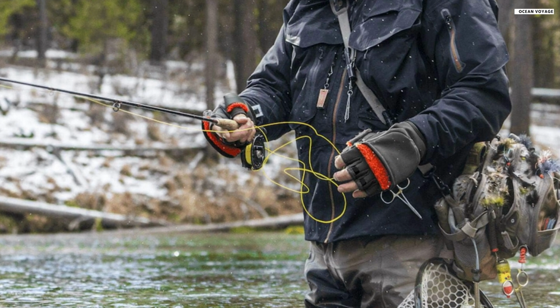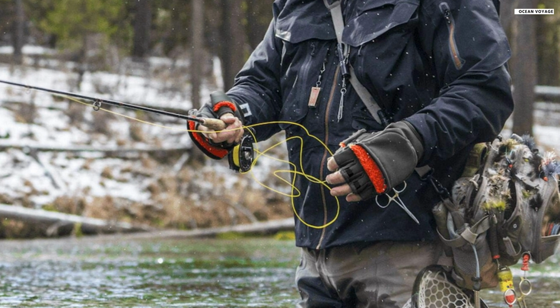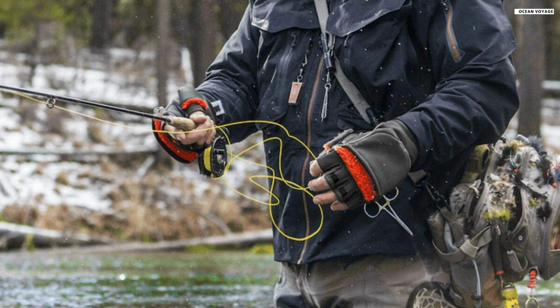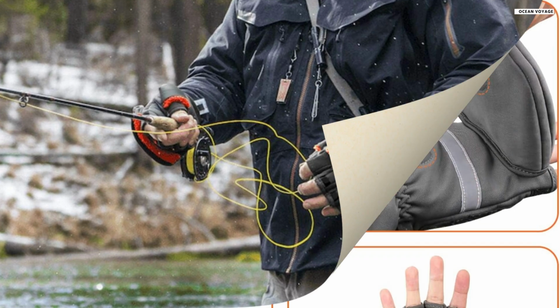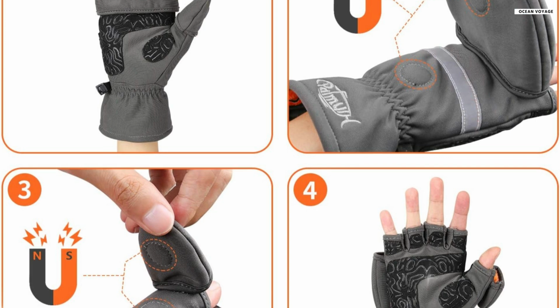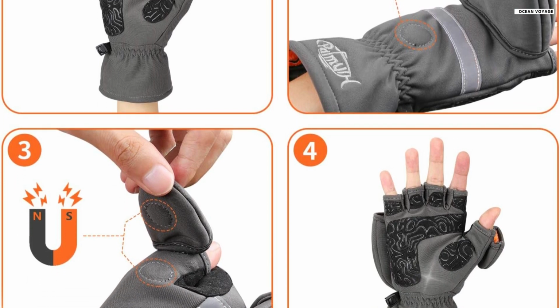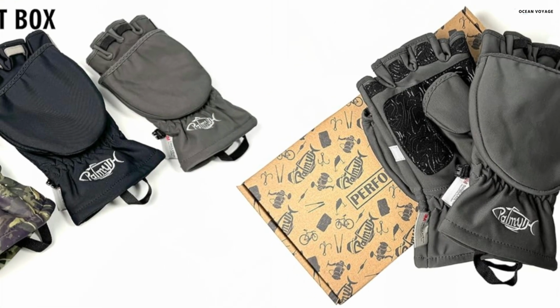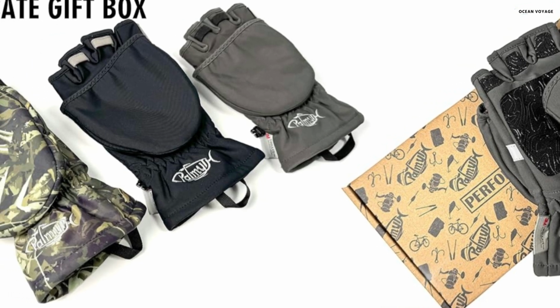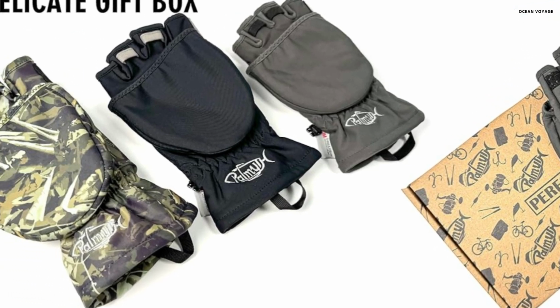Insulated with 40 grams of 3M Thinsulate and featuring a windproof TPU membrane, these gloves provide excellent warmth without excess bulk. They perform well in temperatures around 20 degrees Fahrenheit, making them suitable for moderate winter conditions. Additionally, the wrist pocket is designed to accommodate heat packs for added warmth, enhancing comfort during extended outdoor activities.